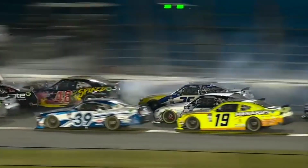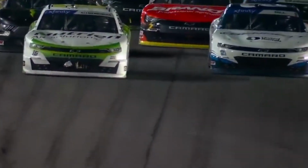That's just a bad scenario. Once you get turned around backwards, if he doesn't get hit in the front end, it probably doesn't get airborne, but you got that other car wedging underneath the front to get the lift there. But it's great to see, like Chad talked about, the safety innovations of these cars. You know, to see Myatt just walk right out, that's a great sign.